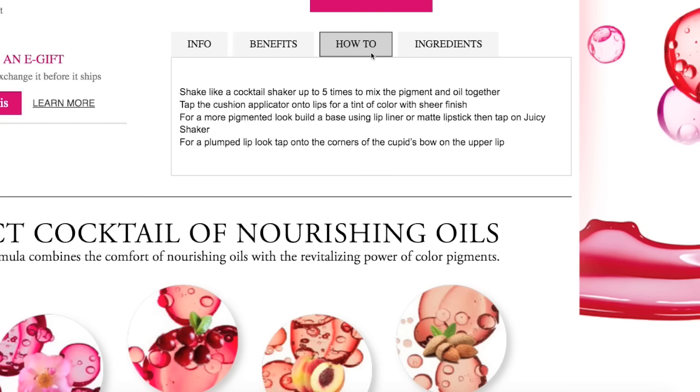You're supposed to shake it up to 5 times to mix the pigment and oil together, then tap the cushion applicator onto the lips for a tint of color with a sheer finish. But for a more pigmented look, you can build a base using lip liner or matte lipstick and then tap on the Juicy Shaker. I feel like a lot of the YouTubers at this Lancôme event were putting this on like a regular lipstick, which, I don't blame them. I probably would have done the exact same thing. And then the Lancôme representatives were going up to them being like, no, no, let me show you how this is actually supposed to be used.